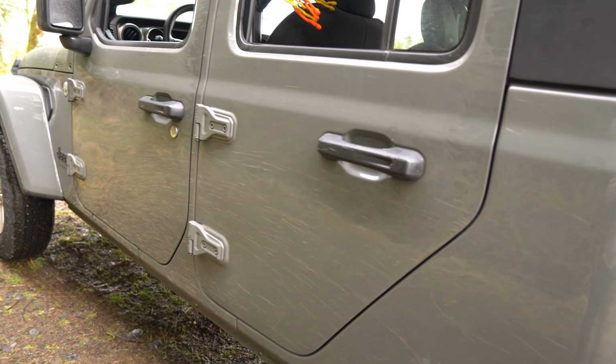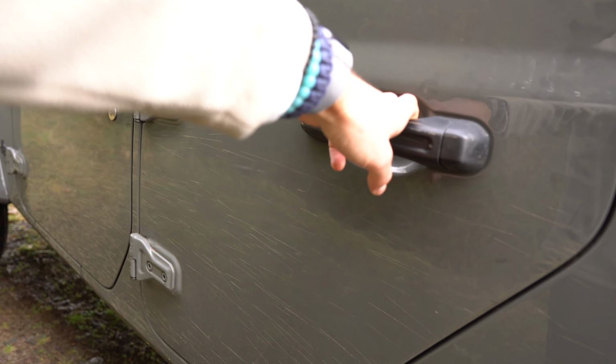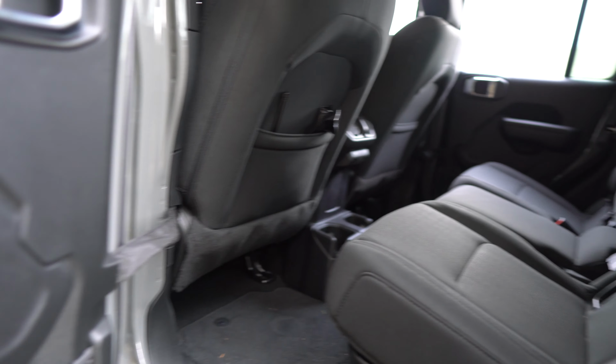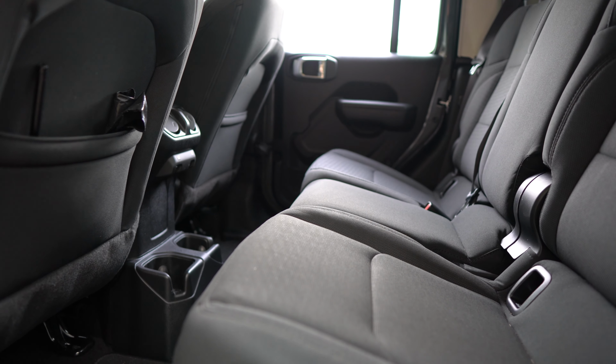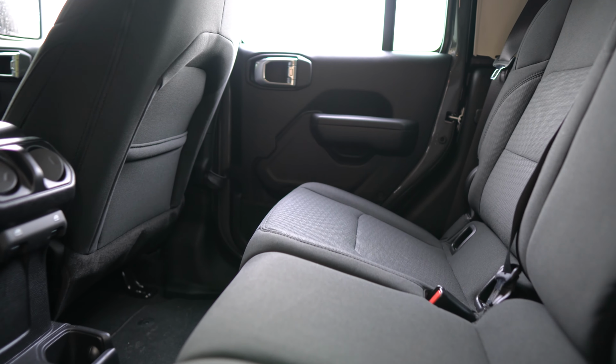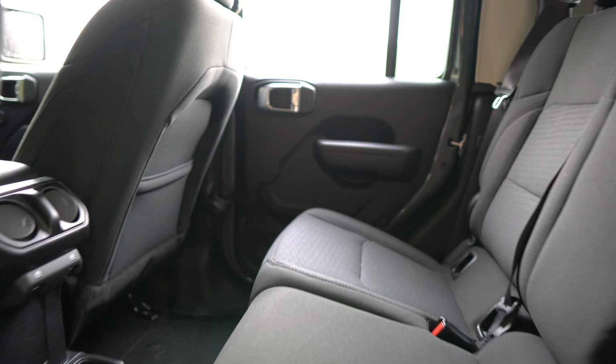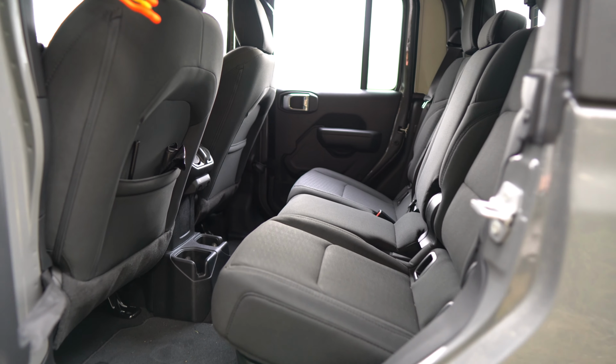Moving on to the back, this is the 4-door. They only have the Gladiator in a 4-door model, so that's what I've got here. Doors feel good to open. Seats, there's plenty of room back here. Like a shocking amount of room, actually. But very comfortable, very useful space back here.